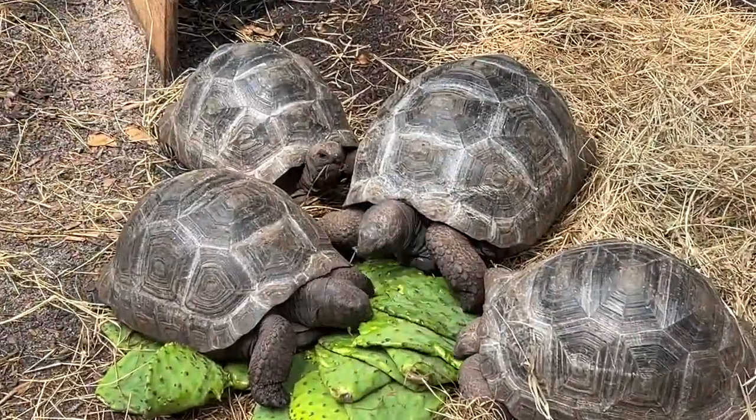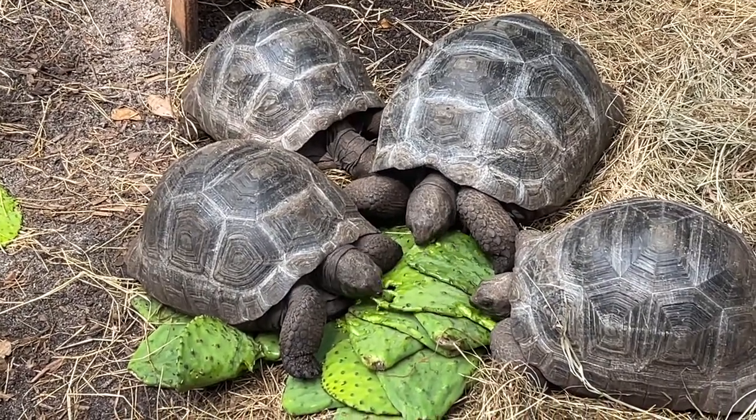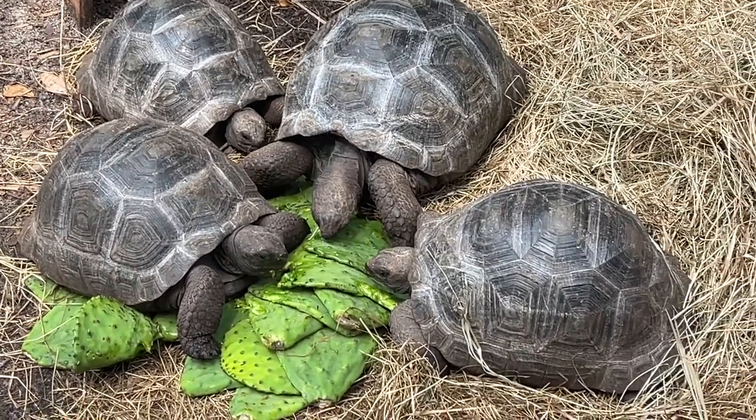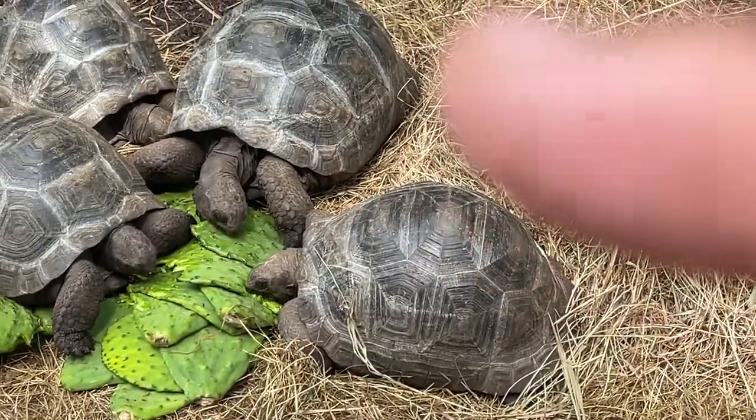These guys just munching down on their cactus, loving life outdoors. Look how big Fredward's getting. Fredward is that big boy right up there that looks like a bowling ball.